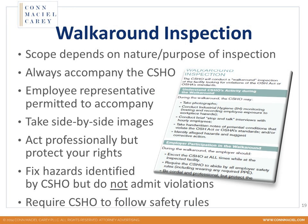And usually, most times I would say generally within the first day or two of the start of the inspection, you'll have some sort of walk-around inspection. Depending on the scope of the inspection will determine how long the walk-around lasts for. If it's just to see one piece of equipment, as Eric mentioned, you'll take them the most direct route to that piece of equipment that minimizes their sight of what's going on. If you have to walk around the building rather than through it, that's acceptable.